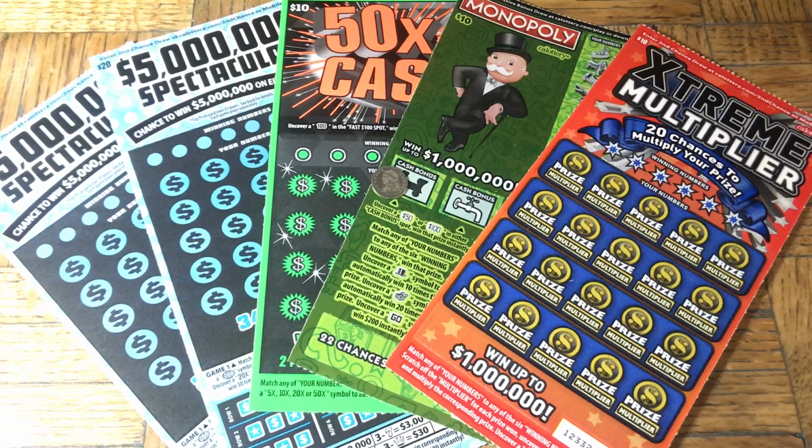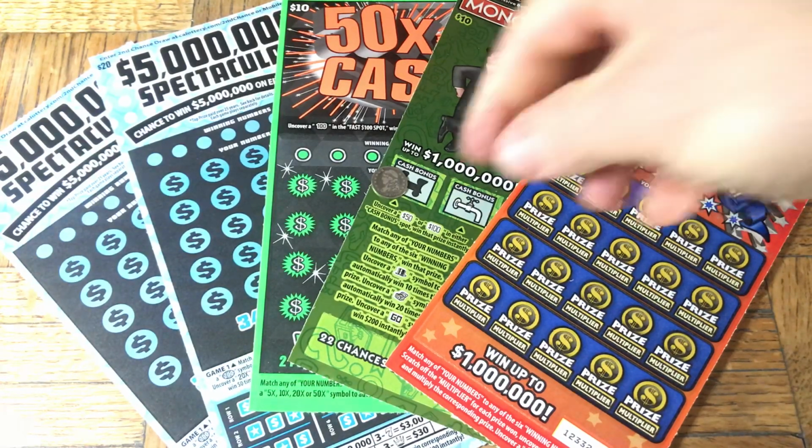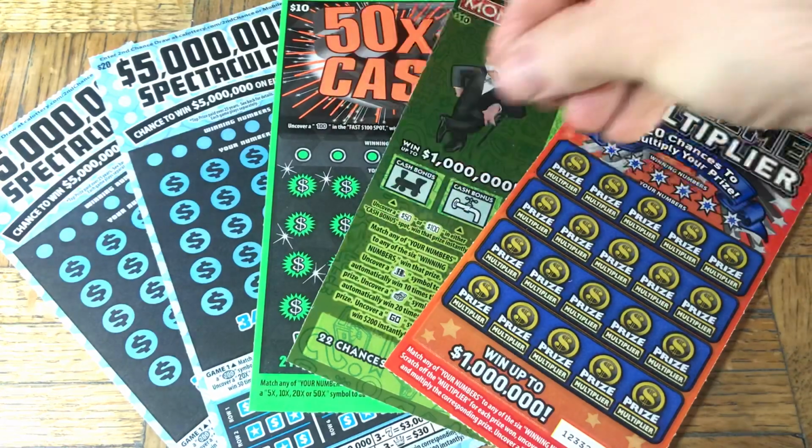Hey folks, Jonius Gato, Lotto Scratching, and we are scratching a $70 batch of California Scratch tickets. Today we got ourselves a $10 Extreme Multiplier, a $10 Monopoly, a $10 50 times the cash, and two of the $20 $5 million Spectacular.